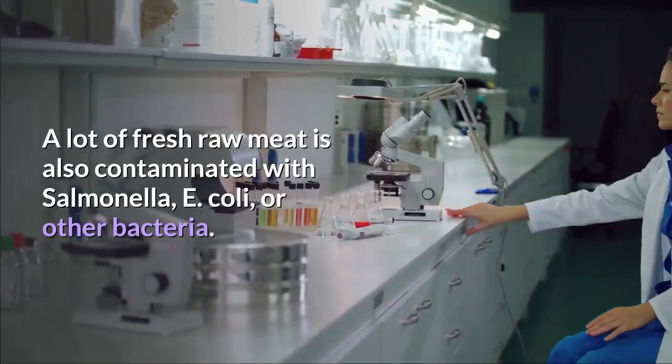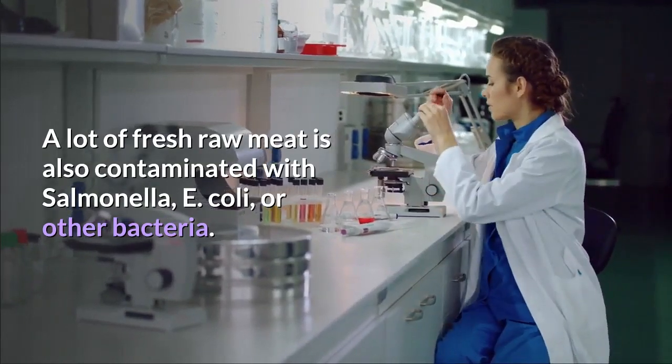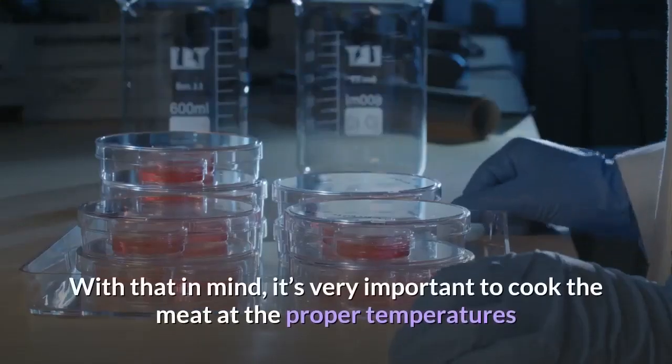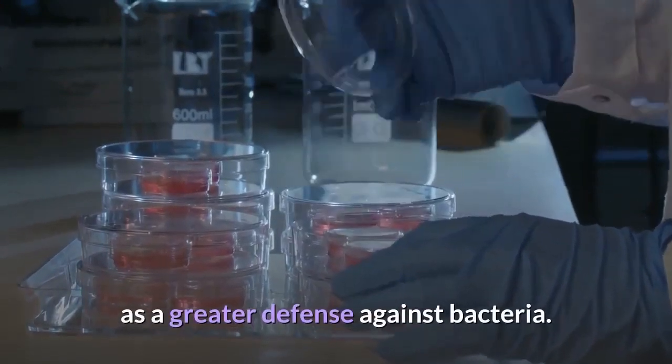A lot of fresh raw meat is also contaminated with Salmonella, E. coli, or other bacteria. With that in mind, it's very important to cook the meat at the proper temperatures as a greater defense against bacteria.